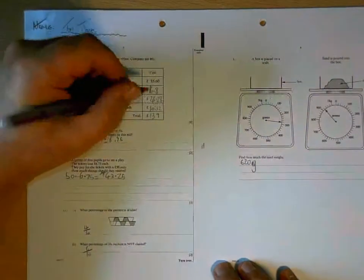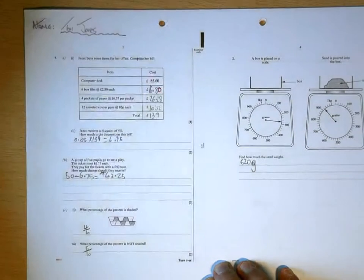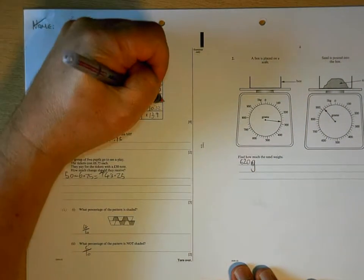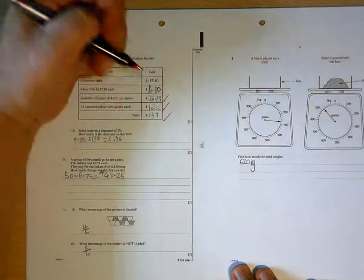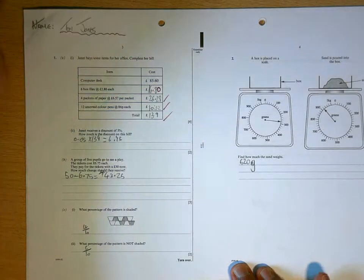6 times £2.80, your calculator will say 16.8. You know you're working in pounds, so you should know you need to put that 0 in there. 26.28, £10.32, 139. I won't penalise you this time, but you should know better.